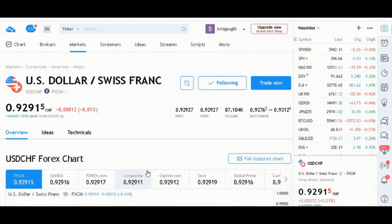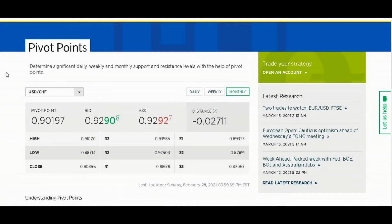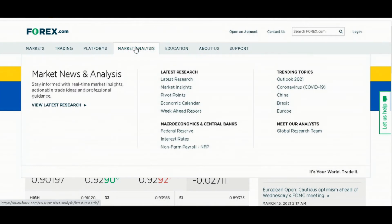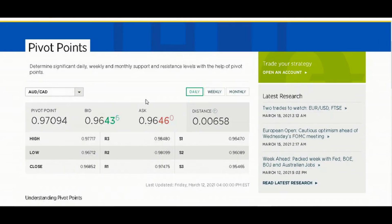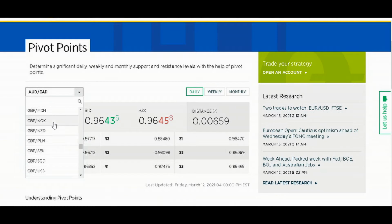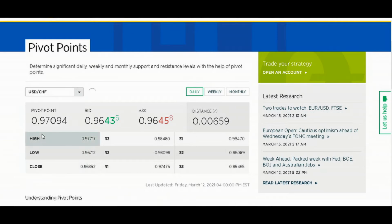But anyway, I'm going to move from TradingView and go over to Forex.com. The reason why I'm going over to Forex.com right now is obviously because this is my broker, but also because I always talk about going into market analysts, scrolling down to pivot points, clicking on pivot points, because these are going to be your support and resistance areas, and clicking right here and going to any currency pair that you are currently trading. And once again, we're on USDCHF.